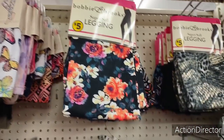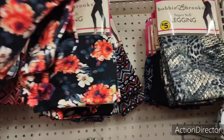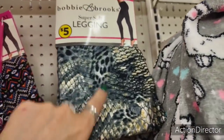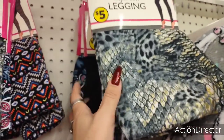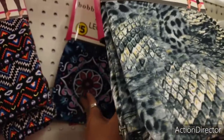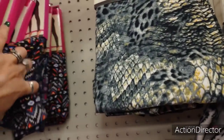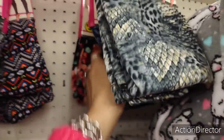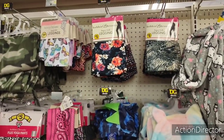And here's women's leggings, $5. The floral print is adorable. They have medium, extra large. I like the extra large snakeskin, all black, indigo blue. They go 2X. I think it goes up to 3X. I just think they sold out. Not bad, not bad at all.